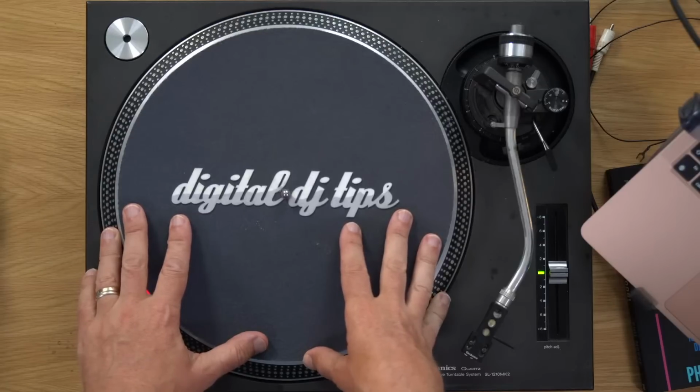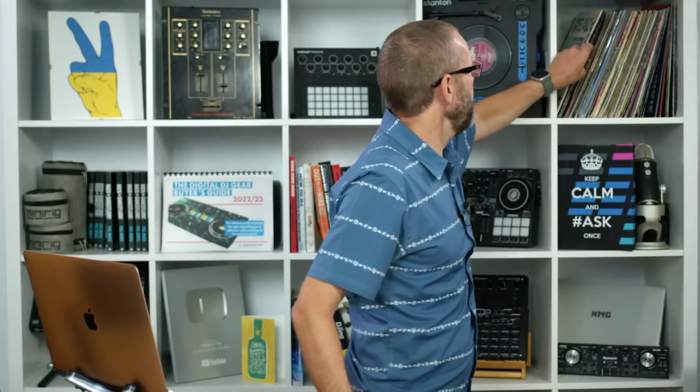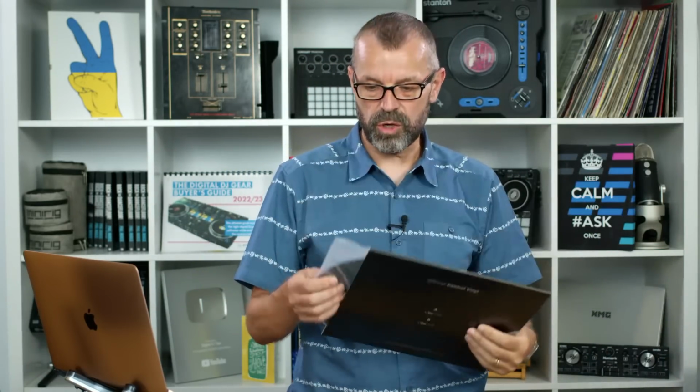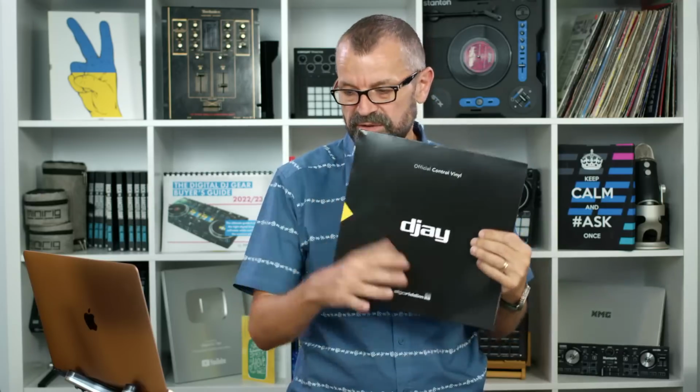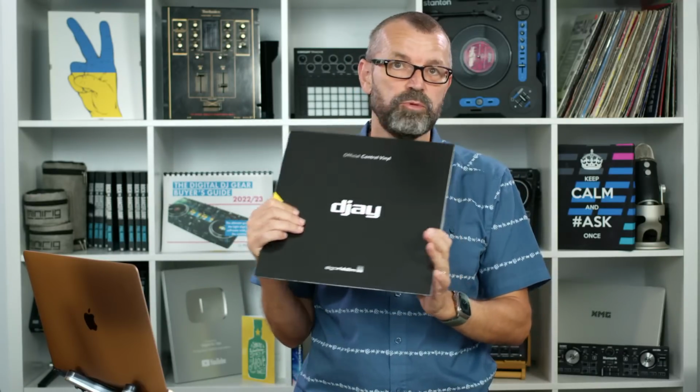Now, DJ GQ says, can you talk about the DVS systems that don't use the needle at all? Of course I can. So DVS, digital vinyl, to give you a recap, you get a special piece of vinyl that works on your computer. You get a special interface that plugs into your computer, takes what this makes, the noise this makes, which is horrible, plays it into the software, understands it and sends the signal back again to your mixer.